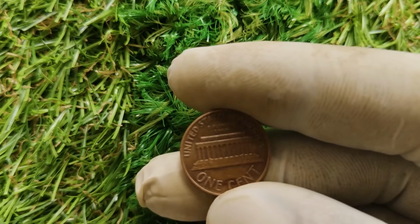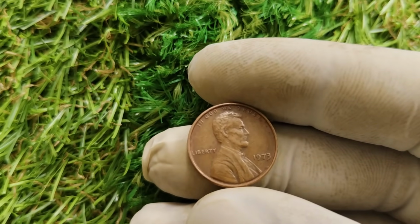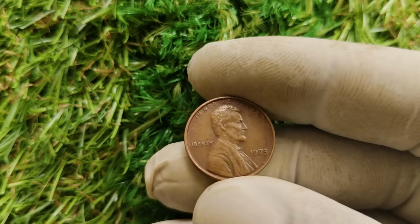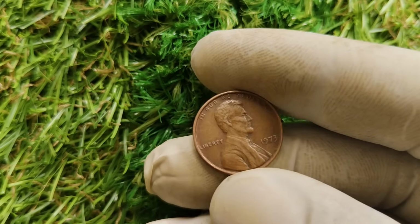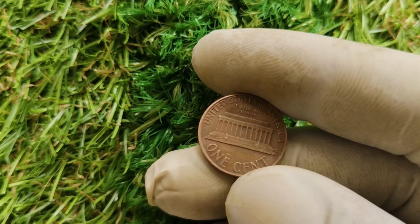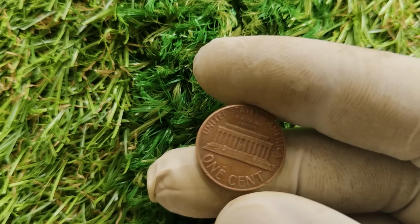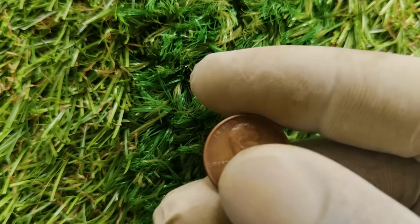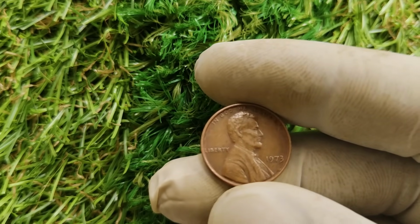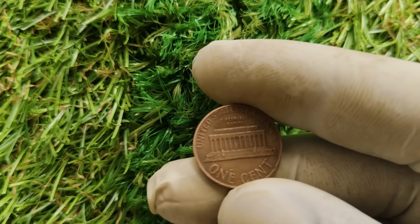The year was 1973. In the heart of America's coinage history, a small copper coin rolled off the presses of the Philadelphia Mint, humble in size, yet destined to one day capture the attention of collectors across the world. This was the 1973 Lincoln 1-cent penny, a coin most people would simply spend without a second thought. But as time would reveal, some of these coins carried subtle details, striking quality, and historical significance that transformed them from everyday pocket change into prized treasures of numismatic history.